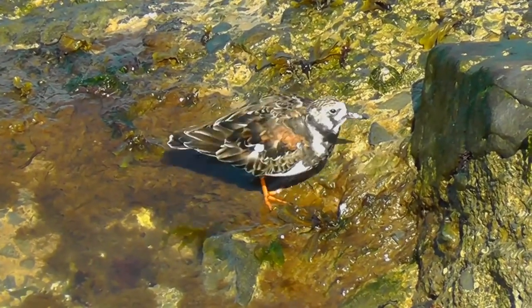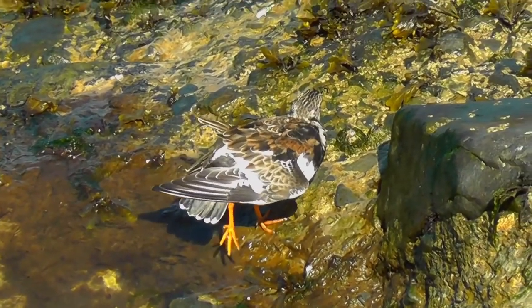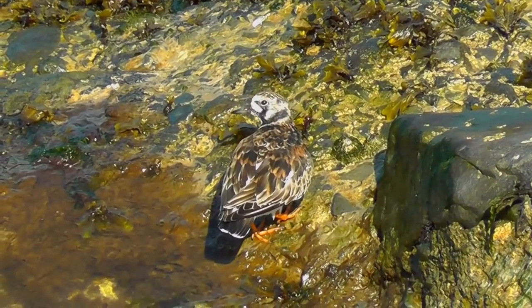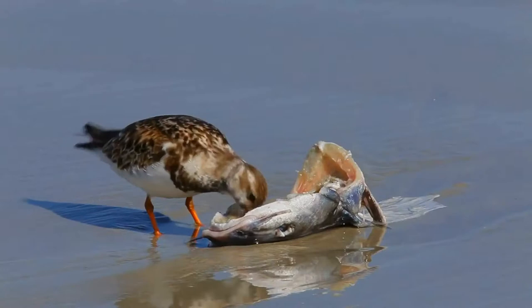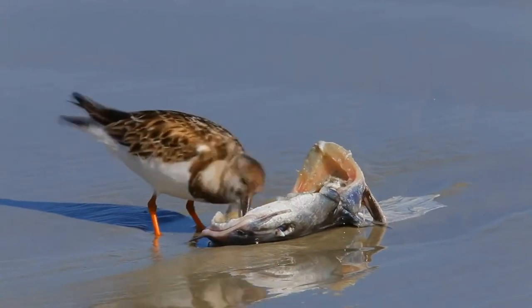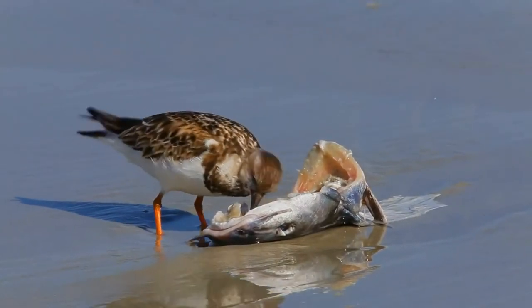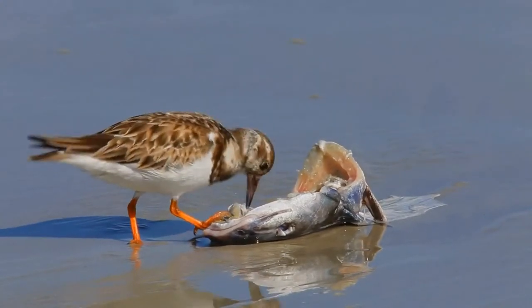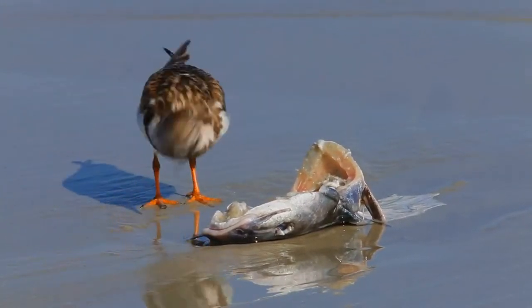The female is slightly duller than the male and has a browner head with more streaking. Non-breeding adults are duller than breeding birds and have dark grey-brown upper parts with black mottling and a dark head with little white. Juvenile birds have a pale brown head and pale fringes to the upper part feathers creating a scaly impression.